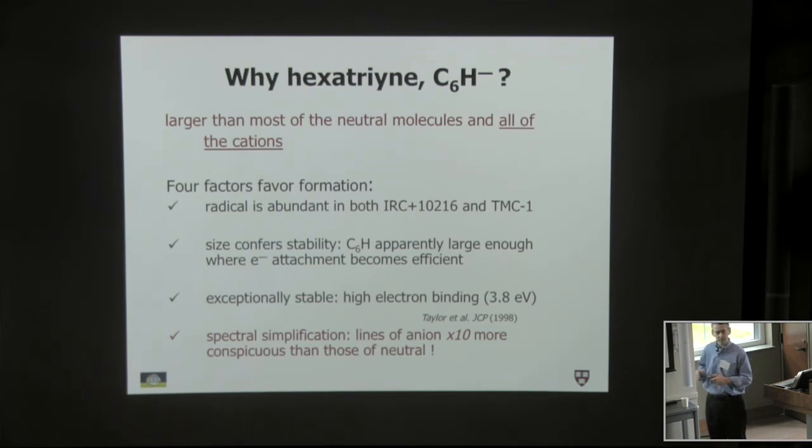Third is that C6H minus is a highly stable anion. It's got a binding energy that's been measured, and it's nearly 4 electron volts. That is a very large number. And fourth, I'll show you in a moment, is this idea of spectral simplification that we get upon electron attachment, whereby the lines of the anion are 10 times more conspicuous if both the neutral and the anion are present at the same level of abundance.